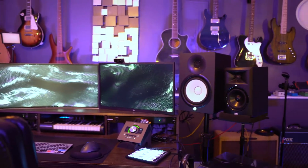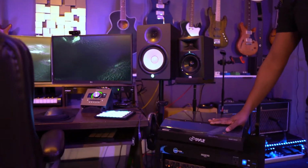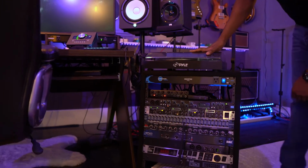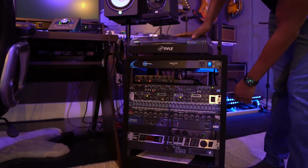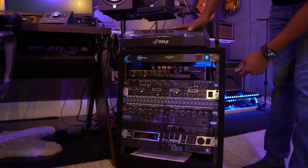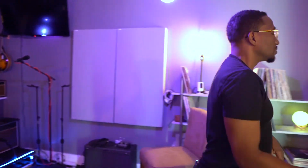Of course, we got a record player where I will borrow samples for a record. Of course, we got a rack of some goodies. We got a patch bay, a compressor, BBE, just a couple knickknacks here. So if we come back here, I'm gonna take you back around this way.